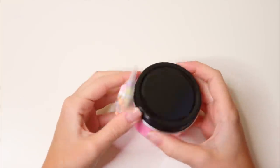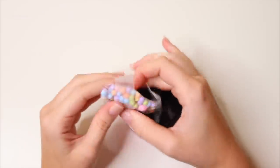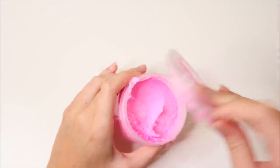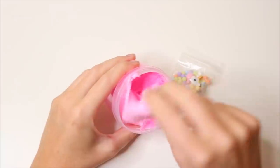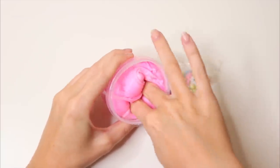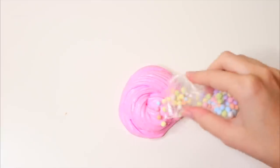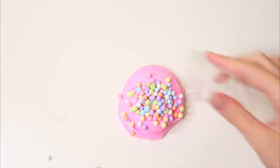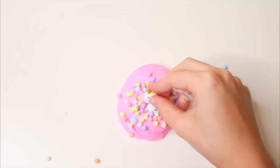This next slime is called the Town of Unicorn, and again, it came with some pastel foam beads and a unicorn charm on the side. So I absolutely love how she did that on the side, so you can mix them in yourself. And this was like a hot pink butter slime, and this one was scented just like the Juicy Couture perfume. It smelled amazing. It was a little bit on the strong side, but it smelled so good.